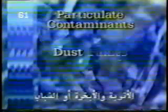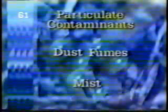Particulate contaminants can occur in the form of dust, fumes, or mist. Now, dusts are created during cutting or grinding operations, or when certain materials, such as grain or certain fabrics, are handled, and the dust can hang in the air for a long time. Fumes are formed when metals are heated. As the material begins to cool, extremely small particles become suspended in the air. And mists are tiny droplets of liquids that often occur around spraying operations.